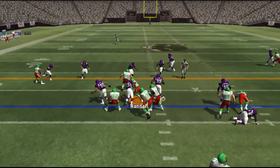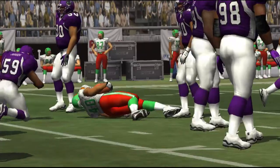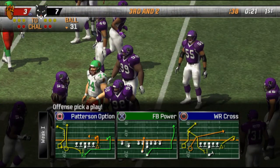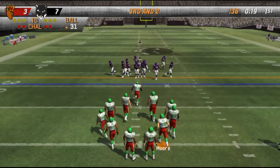Hand it off to the back. Chancer comes up to make the play at the 31. He was looking for a place to run, but all those places were filled up with guys waiting to tackle him.